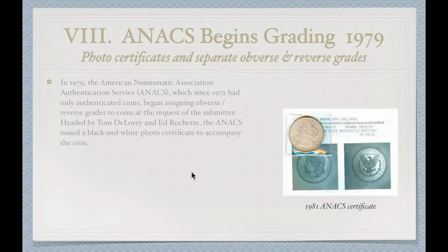In 1979, the ANA started the ANACS grading service. Since 1972 they had been authenticating coins, but in 1979 they began to add grades, and it was headed up by Tom Delory and Ed Rochette. And their product was a certificate, which you see here on the right, that included a photograph of the obverse and reverse of the coin and a grade for the obverse and reverse of the coin. I'm not sure you can read this well, but here you see MS65/65 representing obverse and reverse.